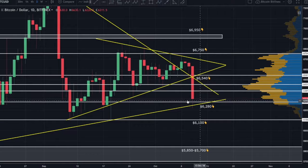Whatever amount of fiat you have, I would enter maybe 10% of the amount of fiat you have, 10% of your position here. If it drops to 6,100, maybe deploy another 5 to 10% there.